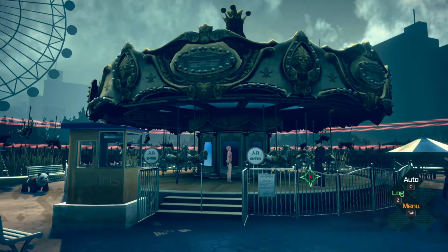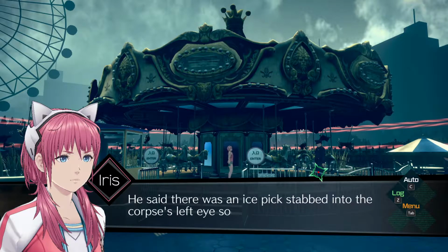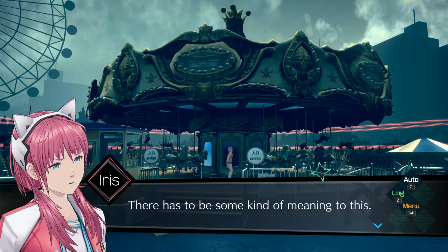Why do you think it was a ritual murder? I remember Ota describing the scene. He said there was an ice pick stabbed into the corpse's left eye socket. Interesting. That was not the case when we arrived. Because Mizuki had the ice pick. She was in the column. Horus? So she took it out? Providence? Left eye? There has to be some kind of meaning to this.